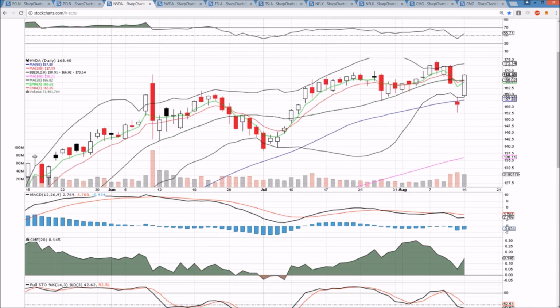NVDA, good lord, the bulls were on fire. Analysts are bullish. And you have to keep in mind, if you are following the cryptocurrency space, that is a significant reason why we're seeing these names in the semiconductor space run, because of the correlation between their products and the crypto space, where people that want to mine these cryptocurrencies are buying their products, and the stronger these cryptocurrencies are, the more people that want to mine them.